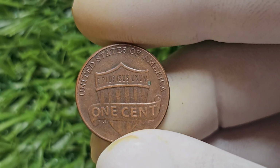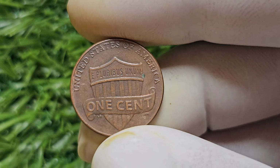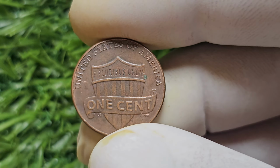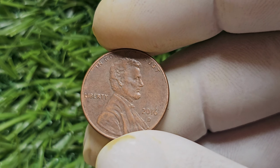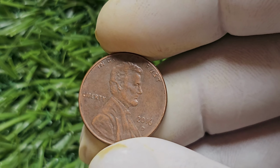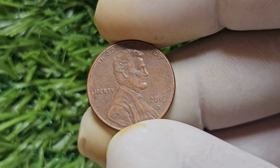The D Mint mark stands for the Denver Mint, one of the United States mint facilities responsible for producing coins for circulation. In 2016, the Denver Mint produced a limited number of Lincoln pennies with this specific mint mark, making them quite scarce and sought after by collectors.